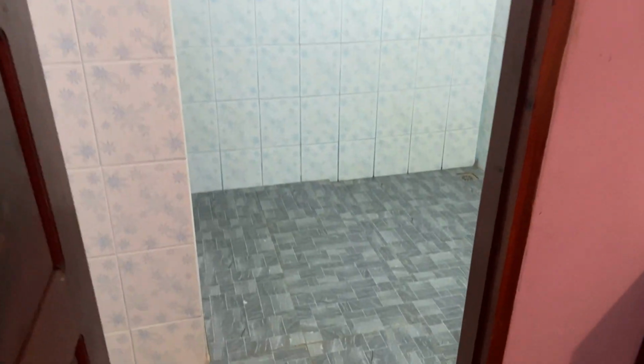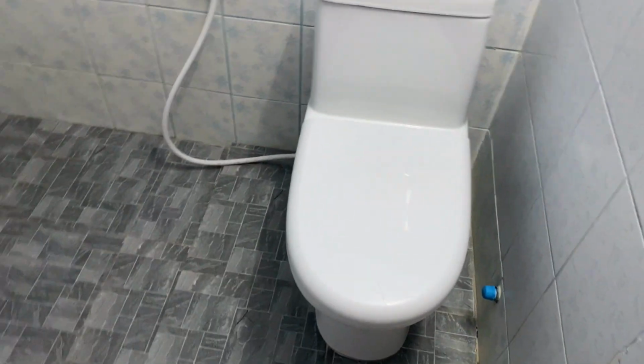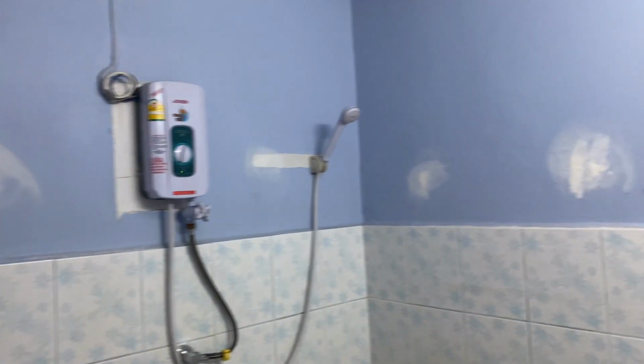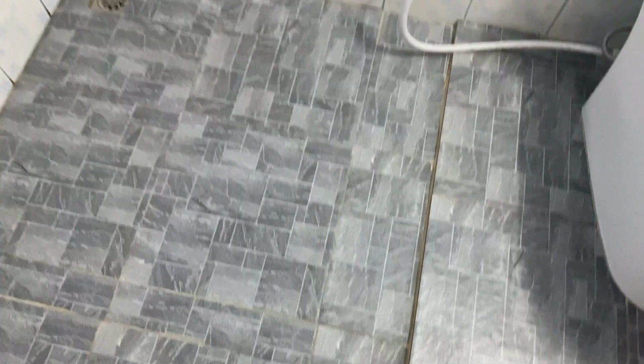Okay, and then it has an ensuite bathroom, which is pretty big actually. And so here's the toilet and the shower head. So it is a wet bath, but you can kind of see there's like a divot here, so hopefully the rest of the bathroom won't get too wet.